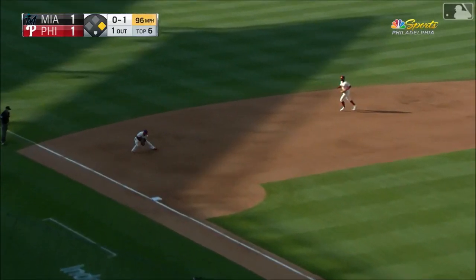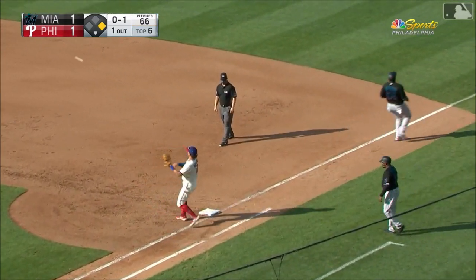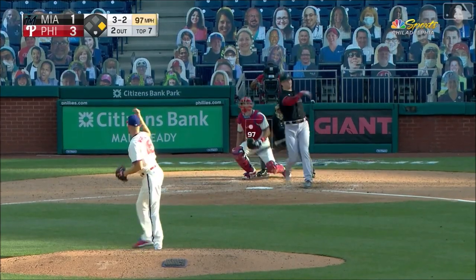Over to third, could be two. Segura stays down on it, gets one. Over to first, in time, a double play. Swing and a miss, he got him. 98 up in the zone, his final pitch of the day.